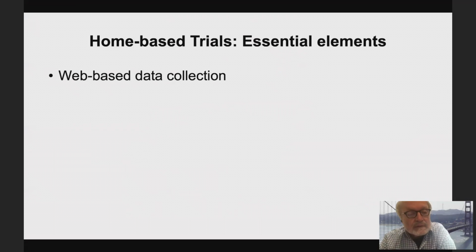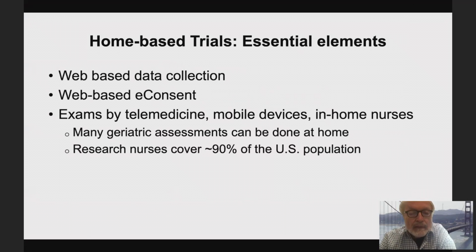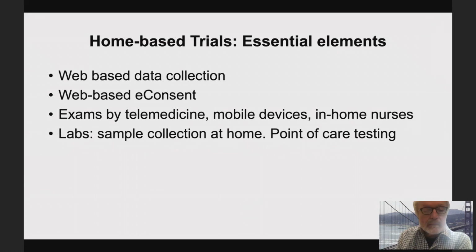Here are the essential elements, of course: web-based data collection, and then electronic consent done over the web. And then examinations in homes, expanding what we're capable of doing to include mobile devices and exams made by in-home nurses. For a long time in our studies of older people, we've been able to make geriatric assessments in home. There's a wide variety of those. But some examinations that are usually done in clinical sites can be done by research nurses who, in their services, cover about 90% of the US population.